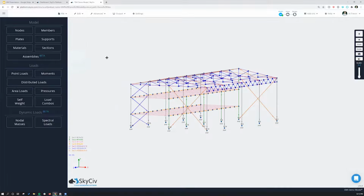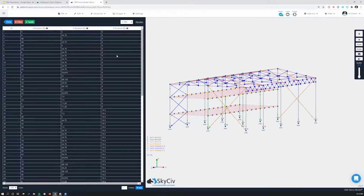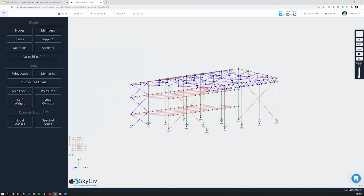If you're the guy or the girl who is used to modeling using just a spreadsheet, if you model all your stuff in Excel and copy and paste that into something like this, that's also supported here. We try to make our inputs as graphical as possible, but if that's something you want, we want to give you the choice or the ability to copy and paste from any other spreadsheet. You can do all that same stuff in here, not just the nodes, but the members and so on.